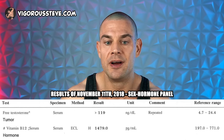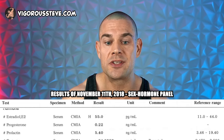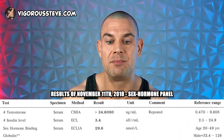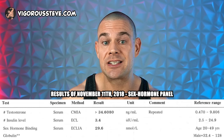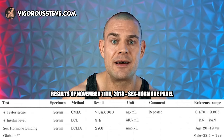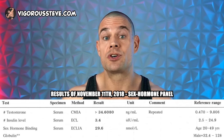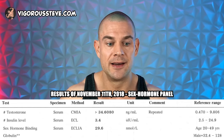So free testosterone, 119 or over 119 nanograms per deciliter, and total testosterone over 3,460.8 nanograms per deciliter, even though they say 34.608 nanograms per milliliter here. Easy conversion, just multiply by 100. So these levels are off the scale, which is to be expected.